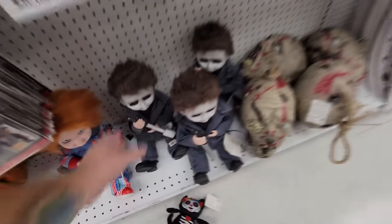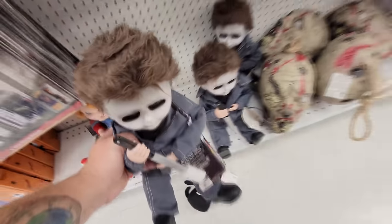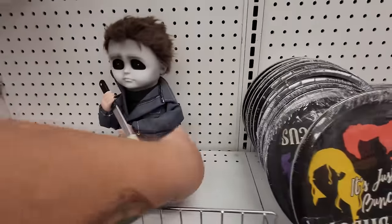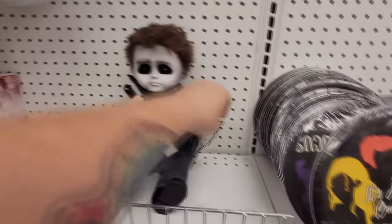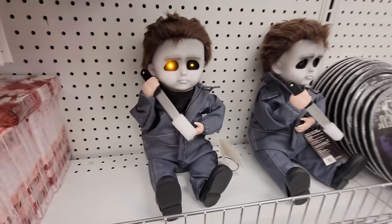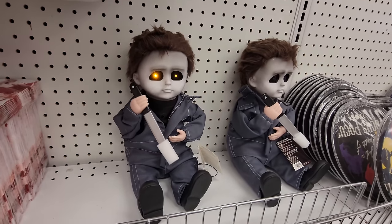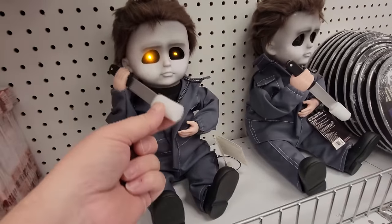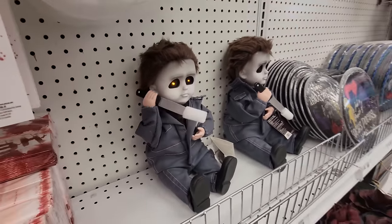My very favorite thing, though, in the entire store, I think it's over here, is this little Michael Myers. How cool is this guy? Let's take this one from the back here. We gotta look at him one more time. Let's get him going here with this little button. Oh. Okay, he's not going to work for us. But this one does. I love that. I love how he has his knife. And they have this thing on the end to protect you from the point of his knife.